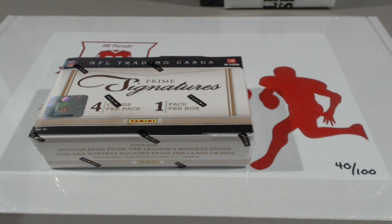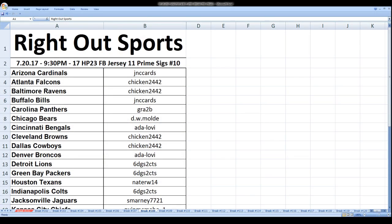I always like Pudge. I hit a Hit Parade Series 23 football jersey with some 11 Prime Sigs. Hitting double digits on this finally, number 10. JNC Chicken, GRA 2B with the Panthers. DW Mole with the Bears. I love it with the Bengals. Pet Farm with the Lions and the Pack. Nader W. Smarty.